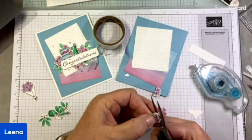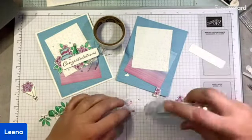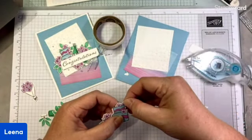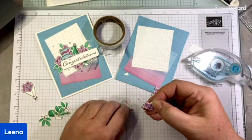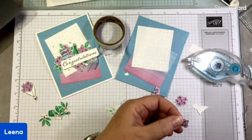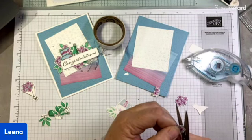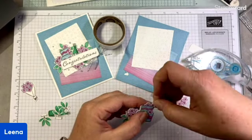Let's just take a little bit of that white off there to clean that up. There we go. And so I'm going to add a little bit of seal to the back of my cake. So now we're cake decorating. We're not so much floral arranging as cake decorating. You know what? I don't like that. I'm going to trim this a little more so that that's a bit cleaner. There we go. Much better.